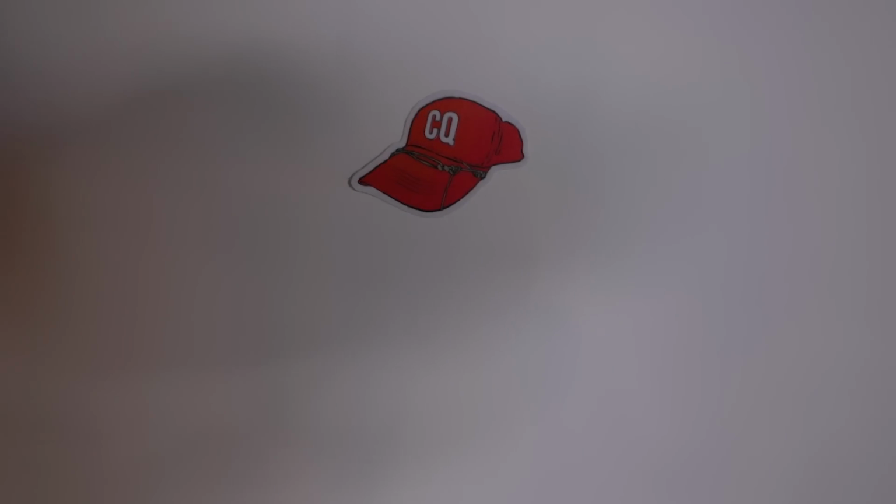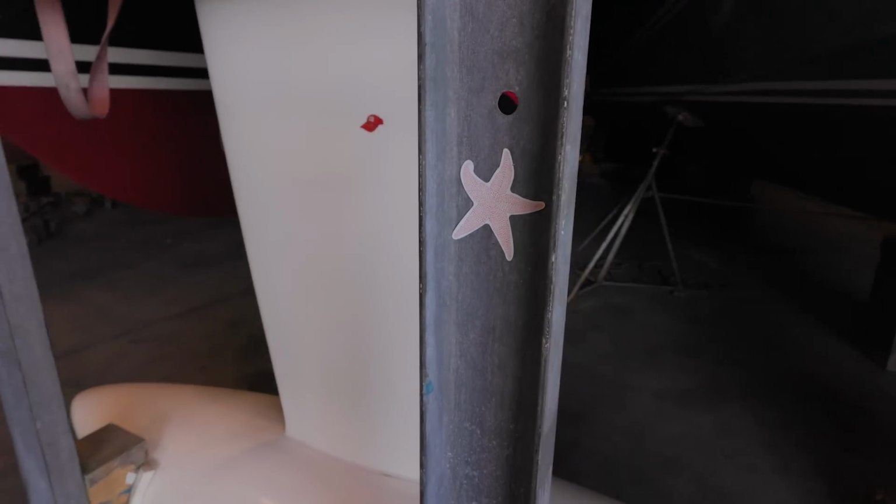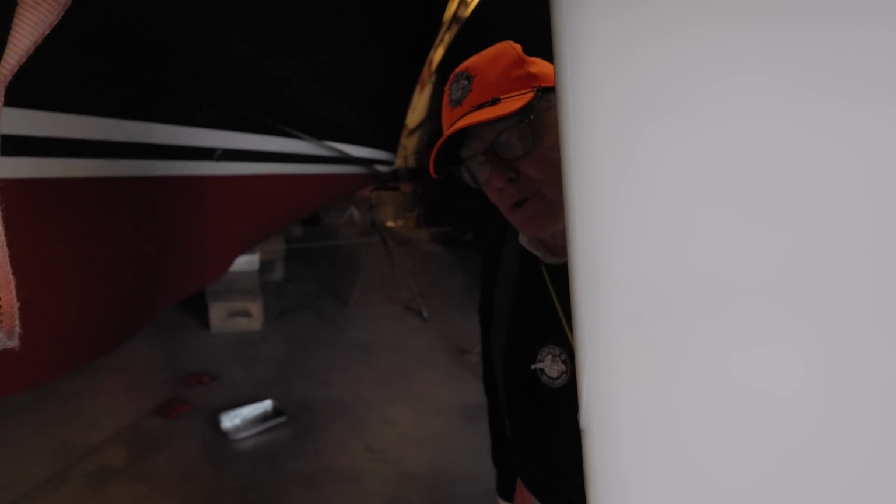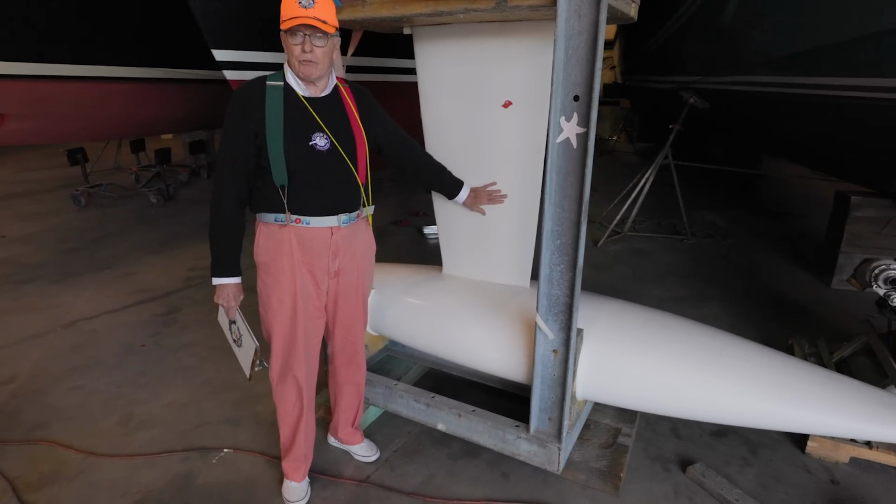Hey, Captain. What, Randy? What do you want? This is not your typical keel that you love. Well, no, it's not. I'll tell you, you caught me. I was getting this for you for Christmas. This is left over from the movie The Hunt for Red October, I think.